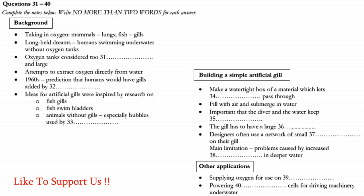Fairly obviously, they looked at the way fishes breathe, but also how they move down and float up to the surface using inflatable sacs called swim bladders. Scientists also looked at animals without gills, which use bubbles of air underwater, notably beetles. These insects contrive to stay underwater for long periods by breathing from this bubble which they hold under their wing cases. By looking at these animal adaptations, inventors began to come up with their own artificial gills.